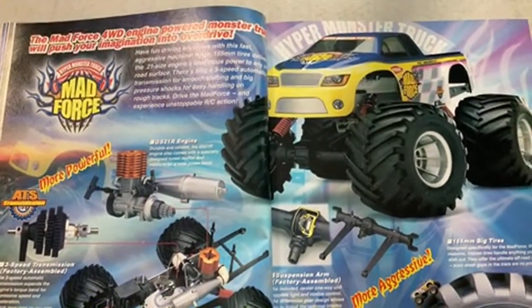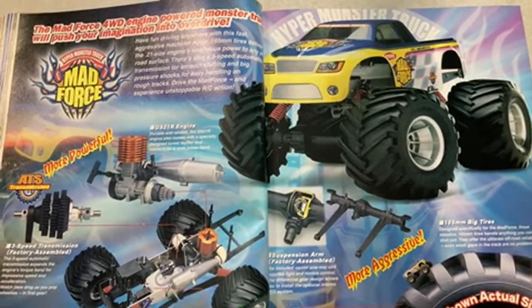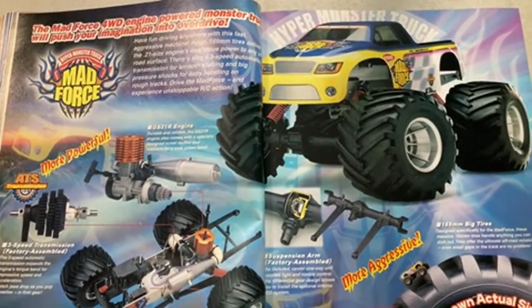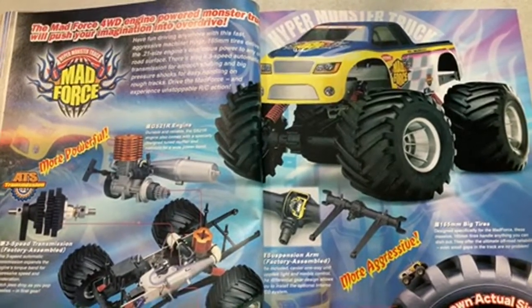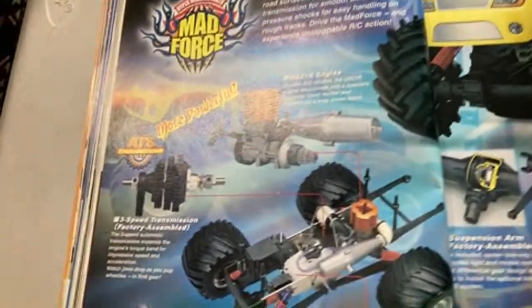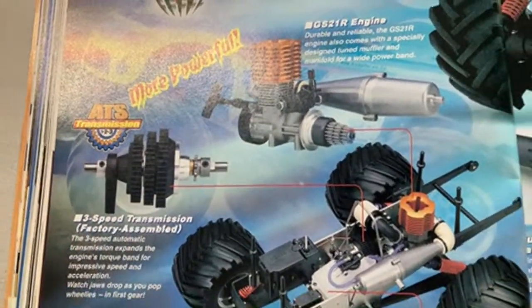Mad Force. Oh man, the first time I saw this ad, it was insane, guys. During this time period, monster trucks were coming out in like every other magazine. There was something new, and this was really one of the first times I've seen a big block, solid axle, 3-speed truck. The Mad Force. You guys can see this is literally exactly the same transmission as the USA one.